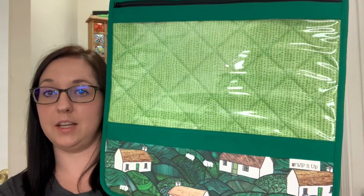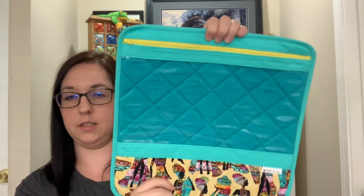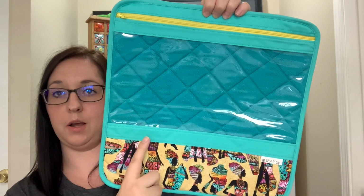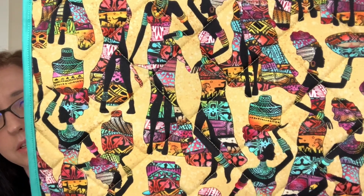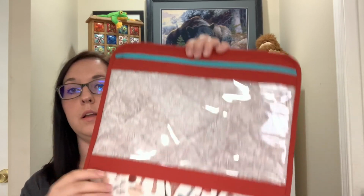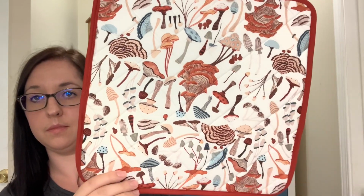So this one is sheep and cottages. That's cute. This one I think I did as a special order with this fabric, and I love this aqua color. It's actually like my fabric of the month. And you can see the African ladies. Look at the details on their dresses. It's beautiful. That one. Mushrooms.